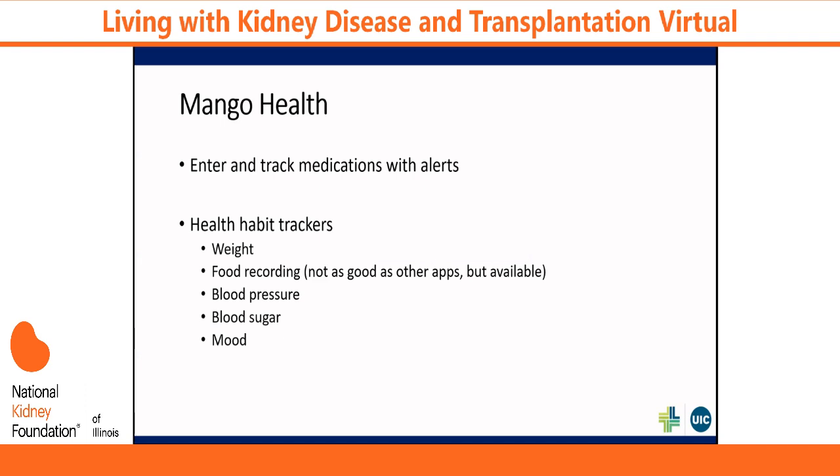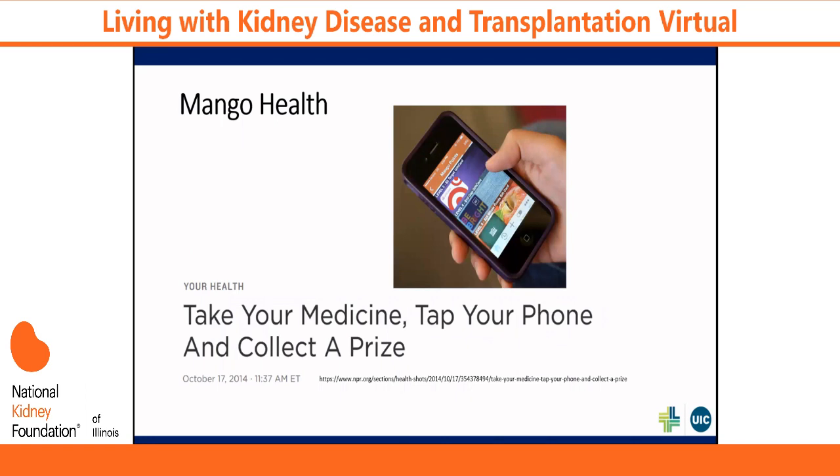The most unique thing about Mango Health is actively recording your medication-taking habits. As you record that you're taking your medicine, you actually earn points. And when you earn points, guess what happens? You can earn a prize, for example gift cards. This news article from NPR actually featured Mango Health and how people can earn prizes through gift cards by just taking their medications.